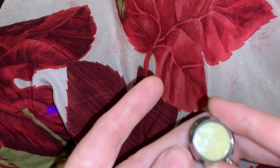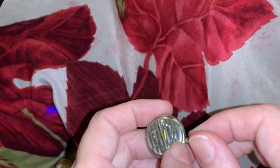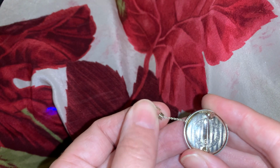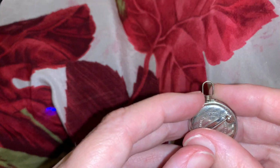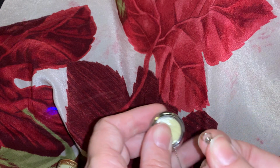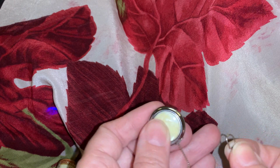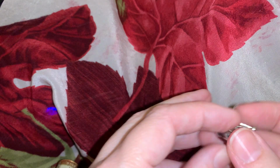This will be the last thing that I show from this grouping. This is what I think of as something a nurse would have worn. It's a brooch, and it's got a hook on there for a small watch. When they needed to take somebody's pulse, they would have pulled this out so that they could see their watch and their second hand. And it retracts right back in there.